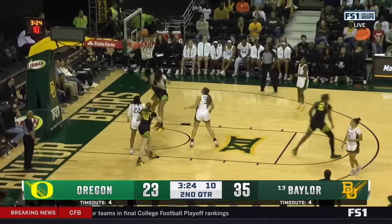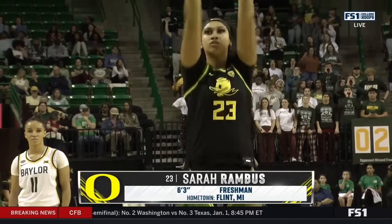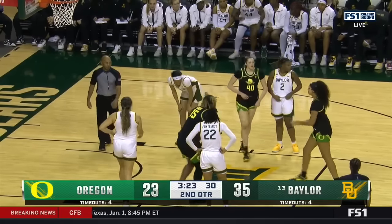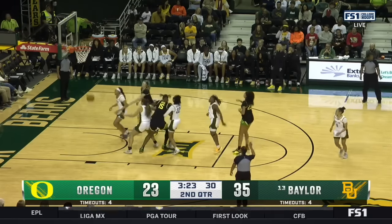Rambis, they get it to her, and she draws the foul. Love talking to Coach Graves about Sarah Rambis. Her work ethic is incredible. Well, he also talks about toughness, edge.